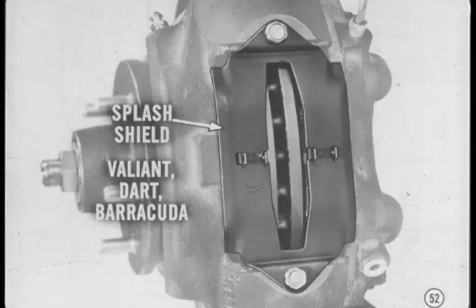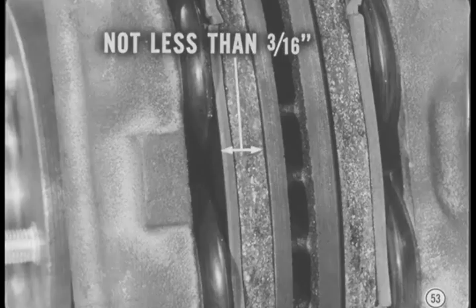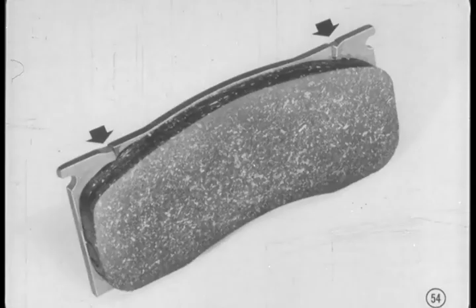On the Valiant, Dart, and Barracuda, the shoe and lining assemblies are retained by a combination splash shield and anti-rattle device. To inspect the shoes, remove the wheel and tire assembly and the splash shield. If the lining is worn to the extent that the shoe and lining is 3/16 of an inch or less, replace both shoes. I noticed that the outer side of the shoe has two tabs. Do they have a purpose, or are they just used in manufacturing?